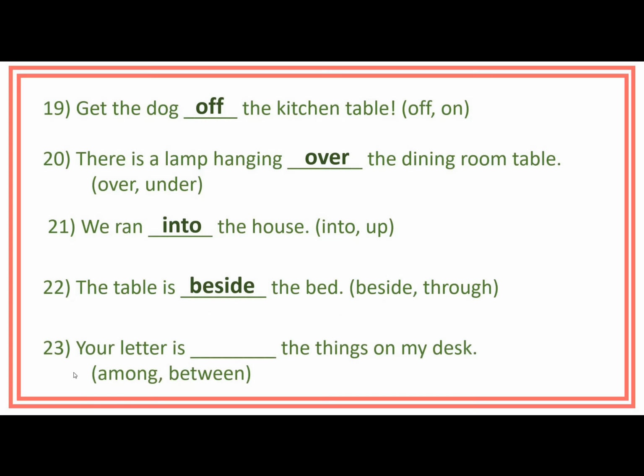23. Your letter is blank the things on my desk. Prepositions in the bracket are among and between. Your letter is among the things on my desk.